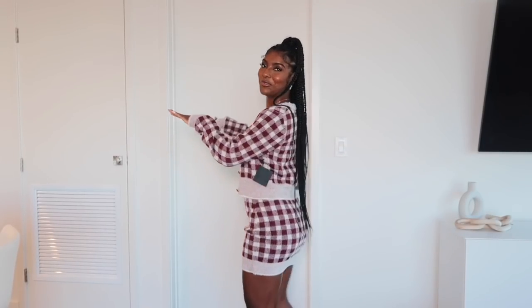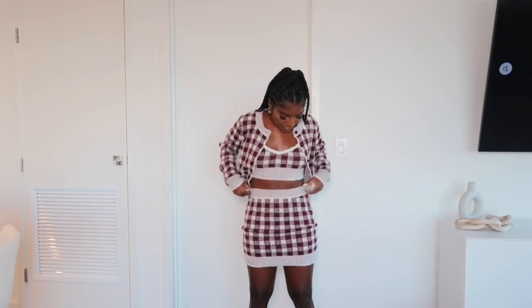Oh, it's kind of cute. What do you guys think? I love three-piece sets because you can wear everything separately. So the skirt, the tank top, and then the cardigan.